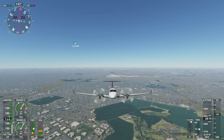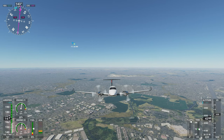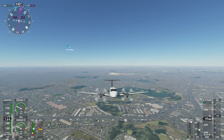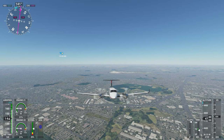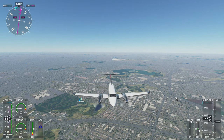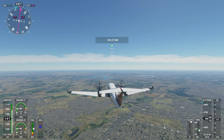Okay, we can probably throttle up a bit. Now that I think about it, I'm actually above the altitude I wanted to go to. So I'm going to go ahead and pull back on the throttle. Let's stop the acceleration. Alright, I'll go ahead and turn on flight level change so we'll get to our target. There we go. Beautiful body of water up here, actually several.